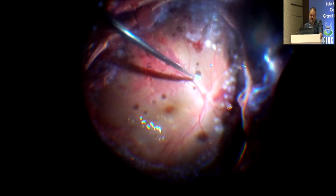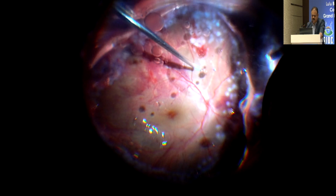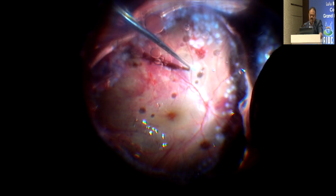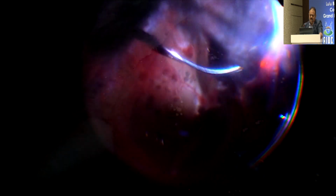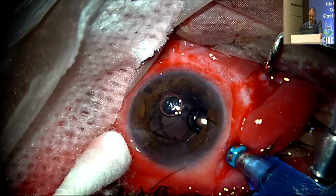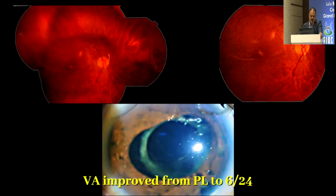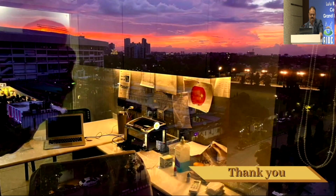So ultimately after 2.5 hours we could actually settle the retina, address the suprachoroidal hemorrhage to some extent and repair the globe rupture. And this patient was extremely happy. I will show you the picture after 3 weeks. From perception of light, this patient gained 6/24. This is the post-op picture, the anterior segment and the posterior segment. Thank you.